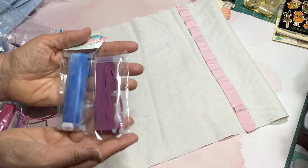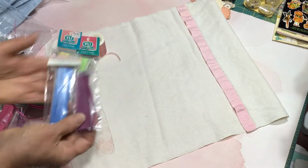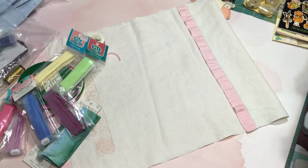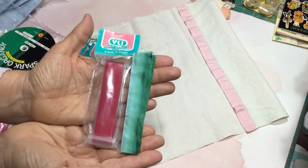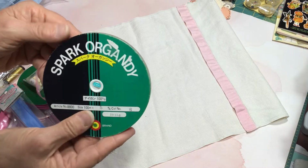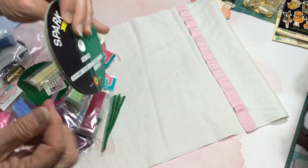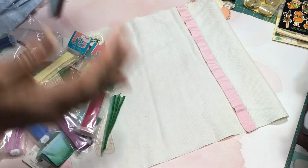Thank you, Chris. I'm really enjoying all these lovely goodies that you sent to me. And I can't wait to just spend more time in my craft room and use them all up. There's a few more selections here. And this is spark organdy ribbon here. Very, very fine and sheer pink organdy ribbon.